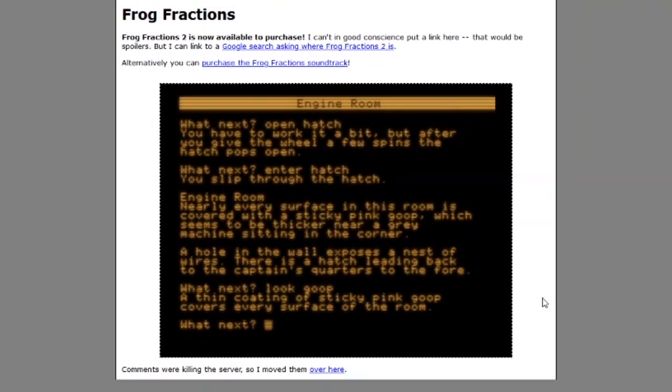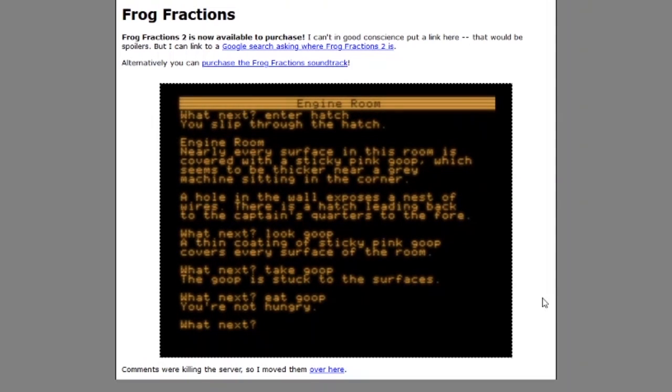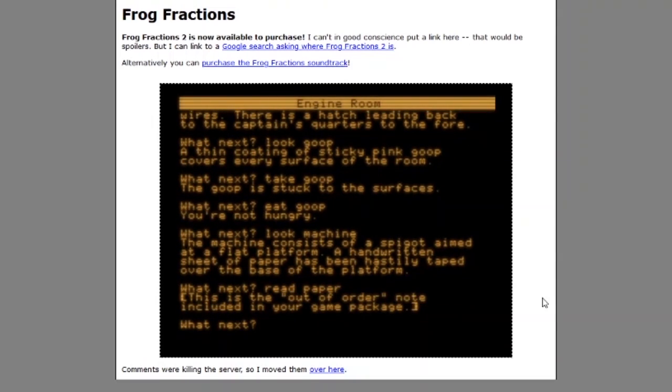Look goop. A thin coating of pink covers every surface of the room. Take goop. It's stuck to the surface. Eat goop. You're not hungry. I didn't think it would even go for that. Look machine. A spigot aimed at a flat platform, a handwritten sheet of paper has been hastily taped over the base. Read paper. Out of order. Note included in your game package.